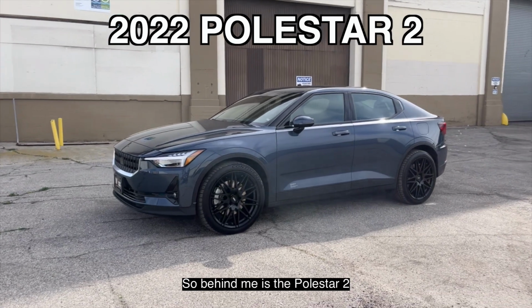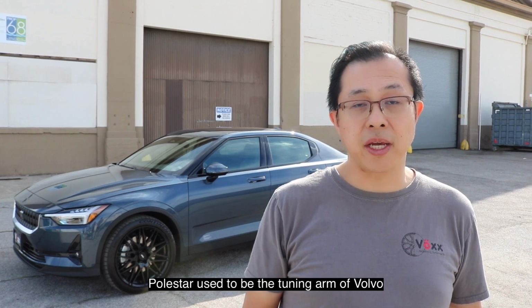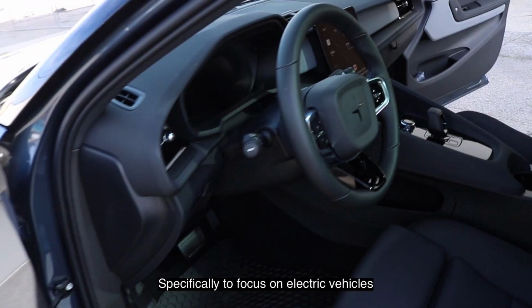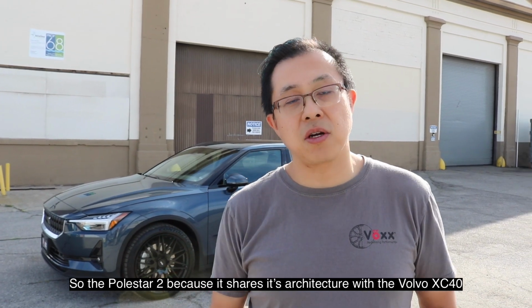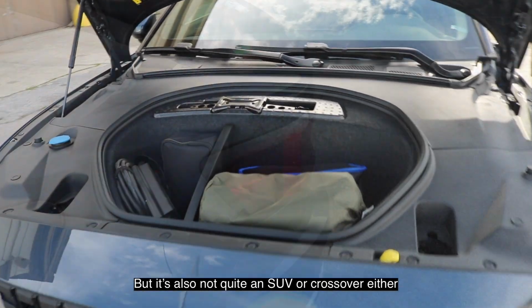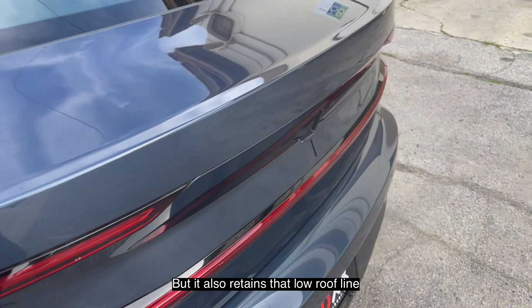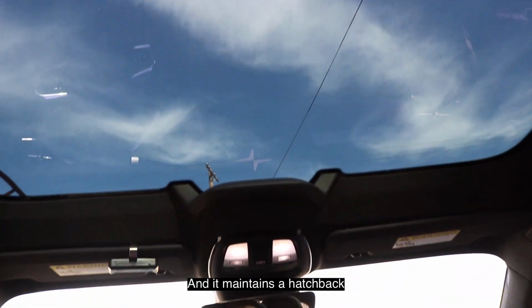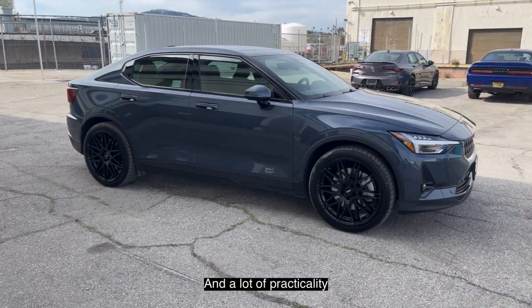So behind me is the Polestar 2. For those unfamiliar with the brand, Polestar used to be the tuning arm of Volvo. It was spun out as a separate company specifically to focus on electric vehicles. So the Polestar 2, because it shares its architecture with the Volvo XC40, it's not quite a sedan, but it's also not quite an SUV or crossover either. It sits a little bit higher, but it also retains that low roof line, and it maintains a hatchback, which gives you a lot of versatility and a lot of practicality.